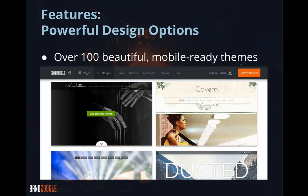To design a site, we have over 100 mobile-ready themes, so they're all responsive, so they adapt automatically to the screen that they're being viewed on.